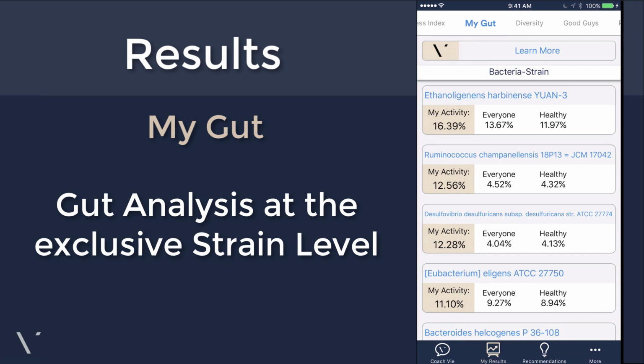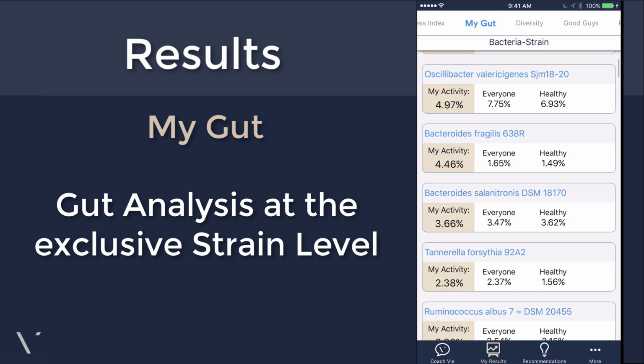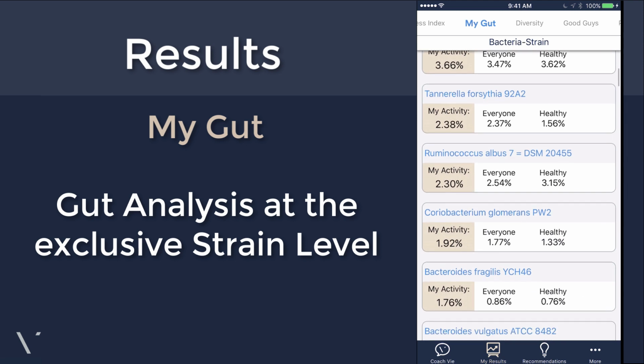You do, however, have other protein fermenters. You have one called Tannerella forsythia 92A2. This particular strain also ferments protein. Now, too much protein fermentation in the gut can lead to certain byproducts such as ammonia, phenols, and hydrogen sulfide, which can be toxic. When we see high amounts of bacteria that ferment protein, it tells us that there's a lot of protein making it down into the colon and feeding those bacteria. This can lead to putrefactive fermentation and higher amounts of these toxic byproducts that we just mentioned.